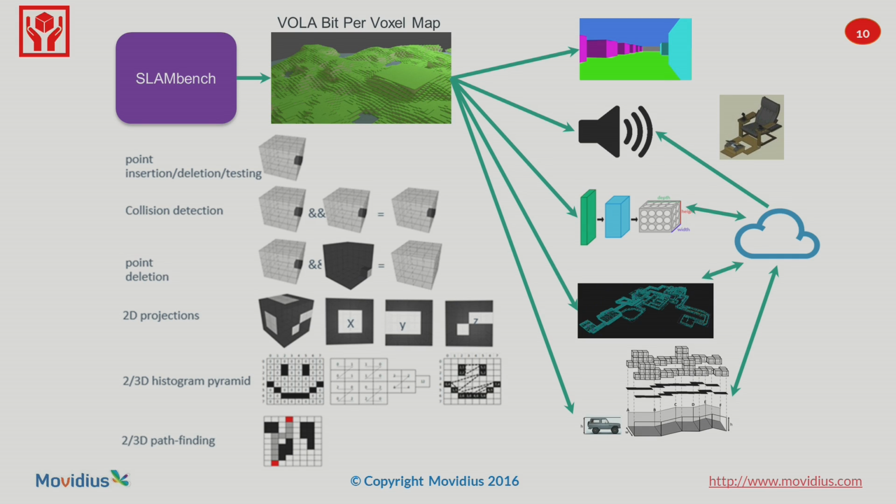The interesting thing is that once everything is in ones and zeros and you've reconstructed it using your dense SLAM algorithm, then you can start to do very interesting things. For instance, just by ORing voxels, you can create projections in X, Y, and Z. We'll get to this later on, but you can do really interesting things. You can do convolutional neural network inference based on the volumetric representation. For things like AR and MR, you can create audio models on the fly, which allow you to be very immersive with that kind of solution.